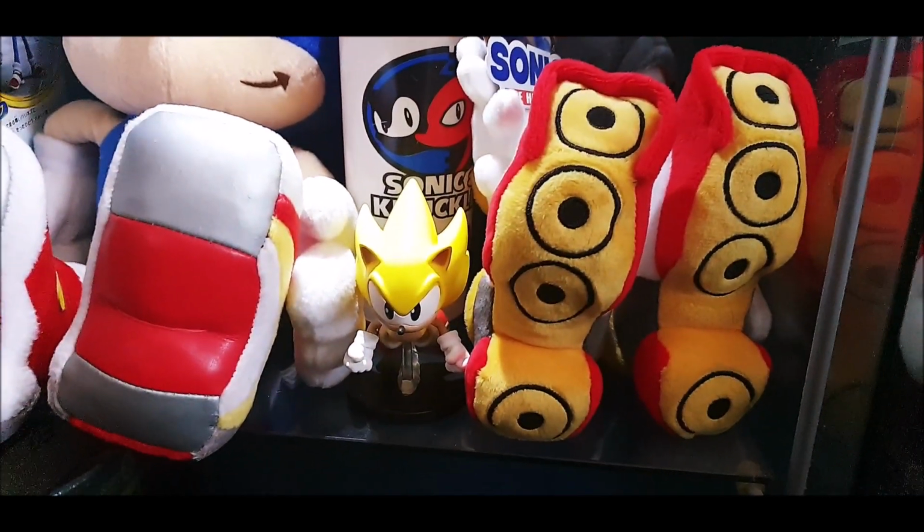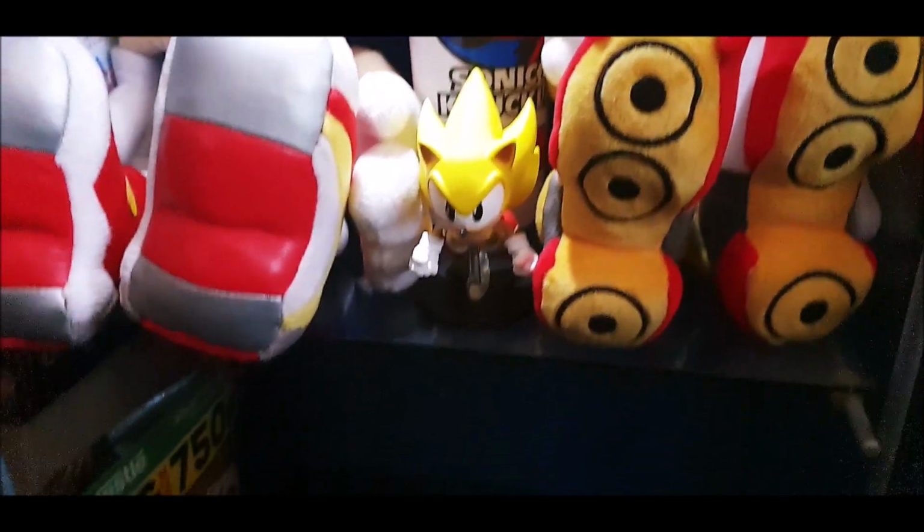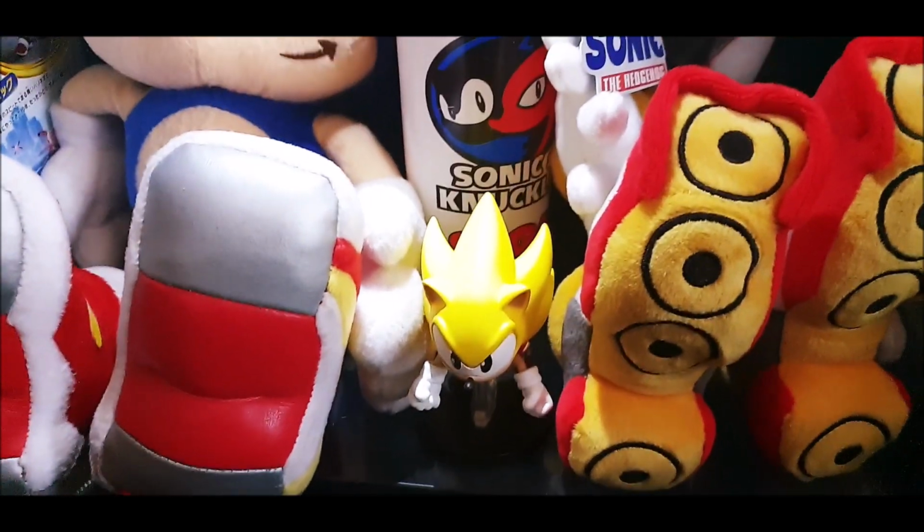In the middle here, we have a Super Sonic Boom 8 Versatile Figures figure of him. Really awesome figurine, really cool.